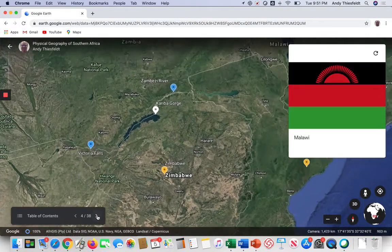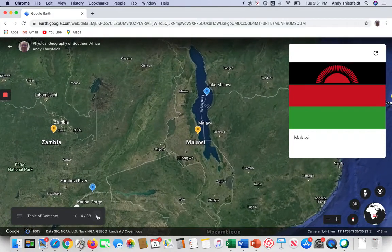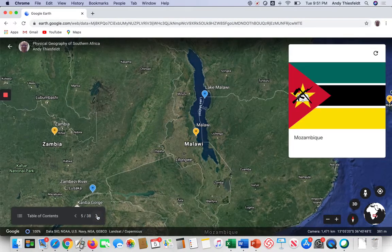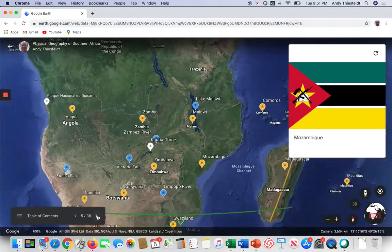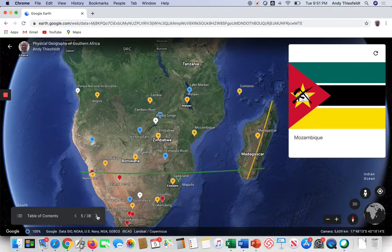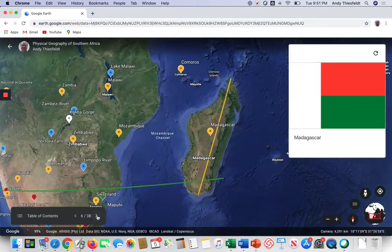Moving to the north, Malawi. Malawi is known as being a good farming country. Their leading crop is tobacco. They're also on Lake Malawi, which is the southernmost major lake in the eastern part of the Great Rift Valley. Now, Mozambique, another pretty big country. Not a lot has been known about Mozambique because of wars that were fought there. It was not explored much until recently.